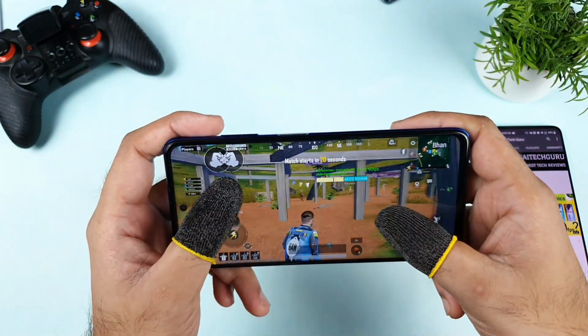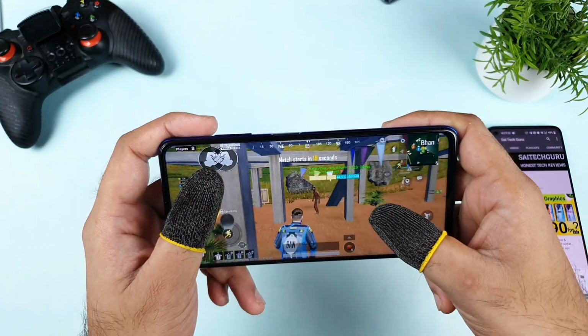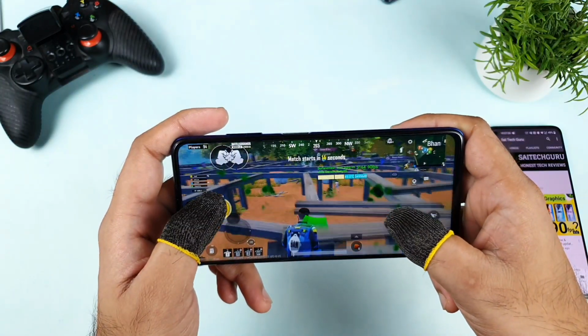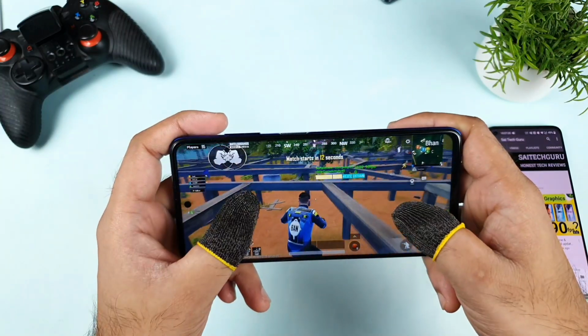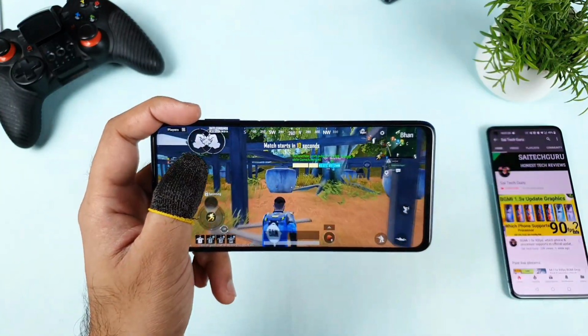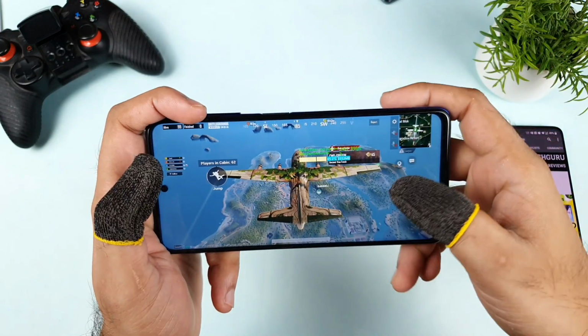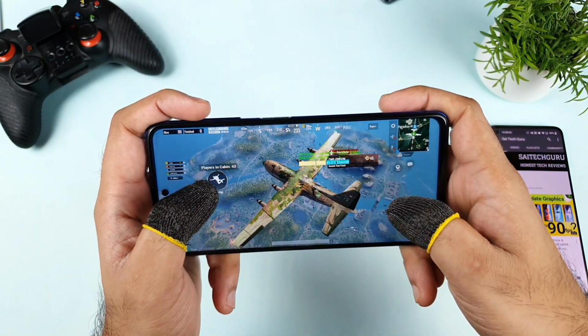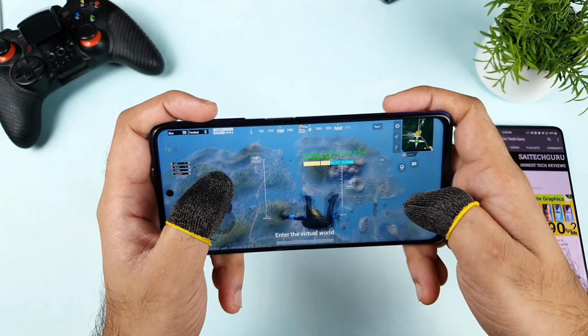The only advantage for the Poco X3 Pro device is performance. Snapdragon 860 performance, friends. That's really great to see this kind of performance in this price range, which is not expected. So right now I'm trying to do the drop test in the boot camp. Let's see what will happen.